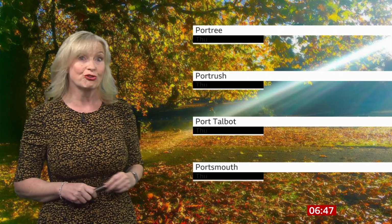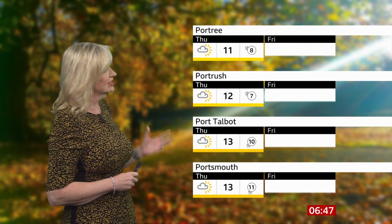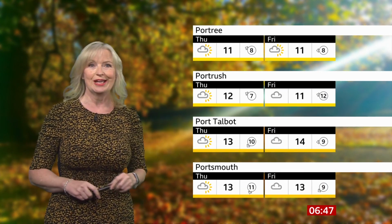Into Thursday, more dry weather around for many, still a few showers, still quite windy, and a similar story on Friday.